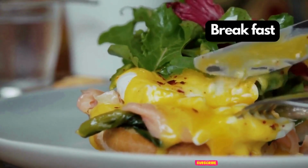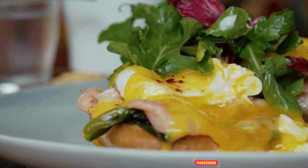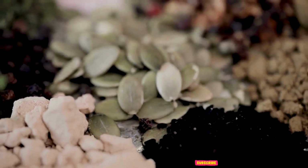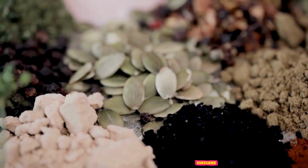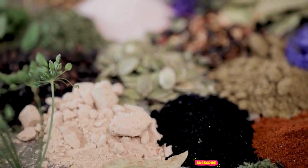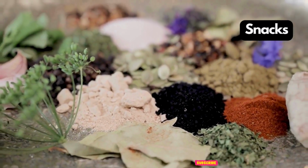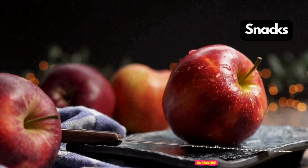Breakfast: 1/2 cup cooked oatmeal, 1/2 cup unsweetened almond milk, 1/2 cup fresh berries, 1 hard-boiled egg. Snack: 1 small apple, 1 tablespoon almond butter.